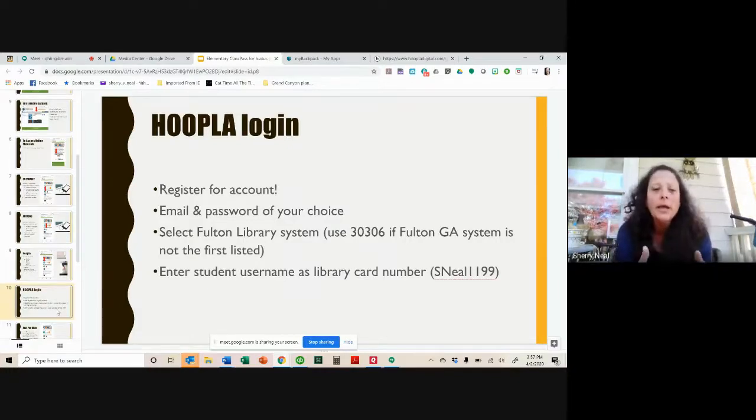When you first get in there, it will prompt you to register for an account. The first screen will ask you to choose an email and a password. I encourage you for your kids to use your own email, or if they're a little bit older, like my fourth grader, we have set him up with his own personal email. I recommend that so that if you're getting notifications, the kids actually get them. It doesn't really matter, though. You can use an APS email if your child knows their APS email account.